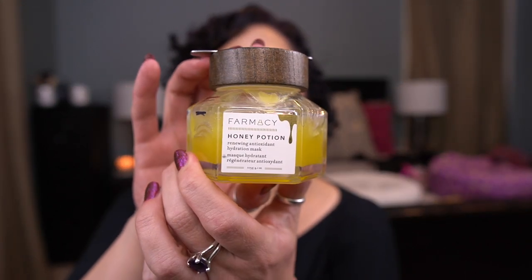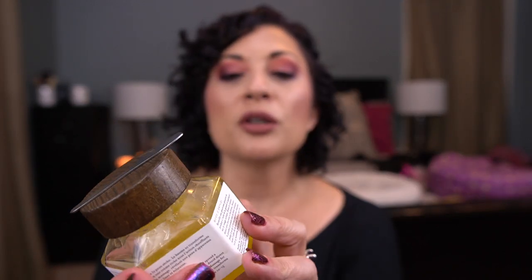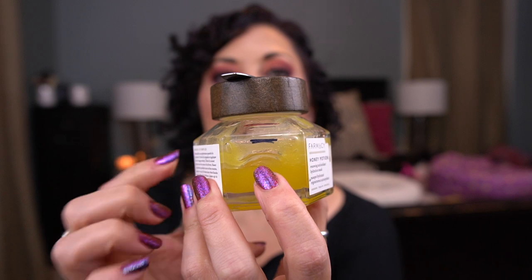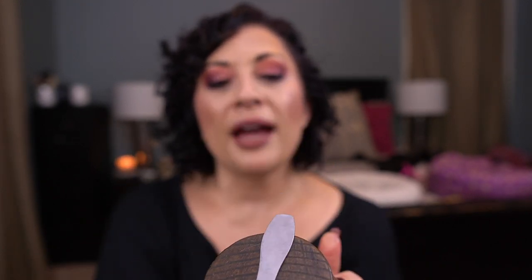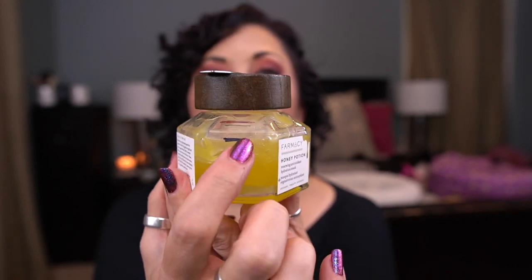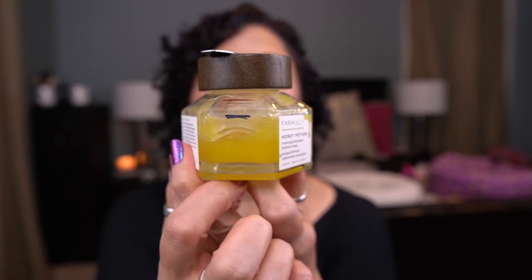And before that, you picked a character and there was a prompt associated with it. And I chose Pooh. And he likes honey. So I brought in the Pharmacy Honey Potion Renewing Antioxidant Hydration Mask. So it's this mask here. My goal was to use half. And so I am currently here. And I started all the way up here, as you can see. So I'm down here and I'm right at the halfway point of this portion of the jar.